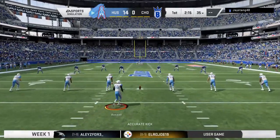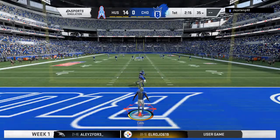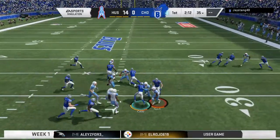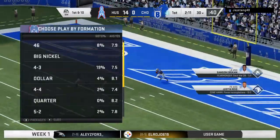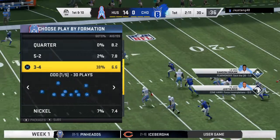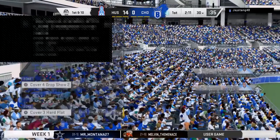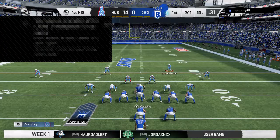Boswell now to kick it away after the touchdown. That'll be taken in the end zone. And a nice return sets him up pretty good here at the 30-yard line. The offense back out there at the line, ready for their next drive.